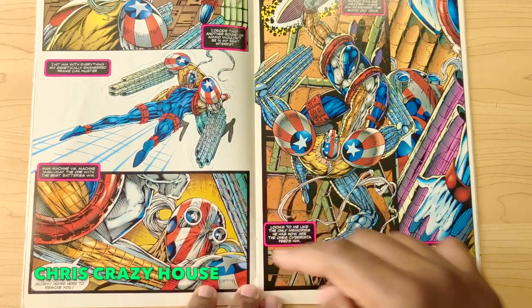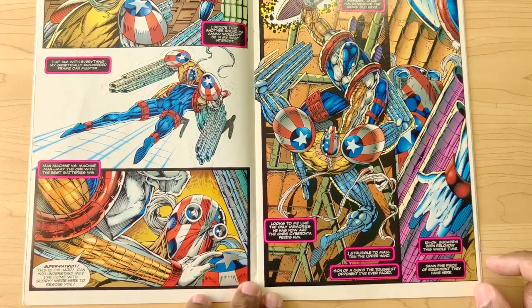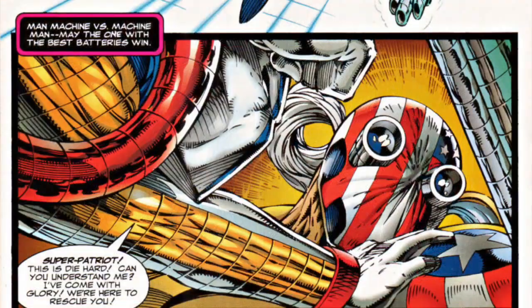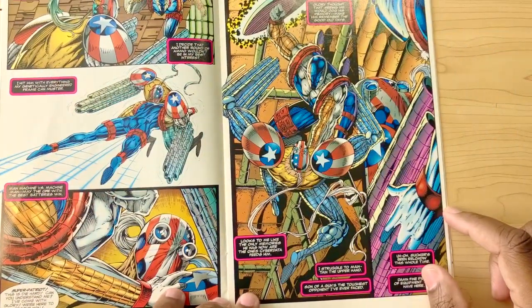This panel right here, where I guess he's supposed to be pushing. I don't know if he's pushing or smacking. It almost seems like he basically smacked Super Patriot, which is kind of funny to me. But I think he's trying to hold him in place so he can hit him with his shield. And I guess we see the continuity of that later on here.